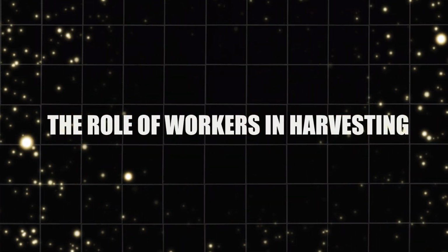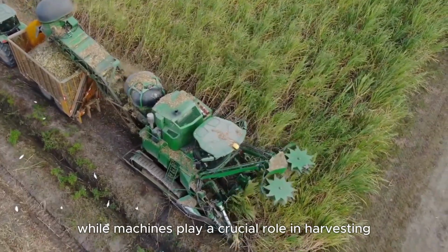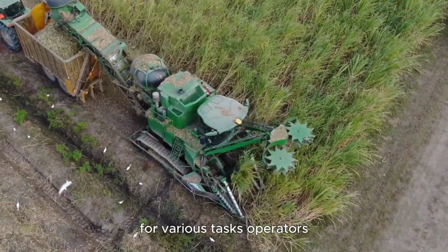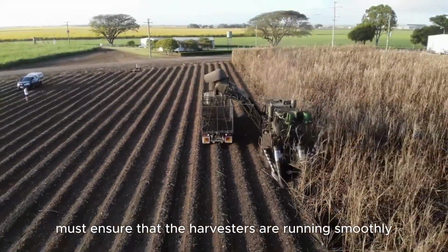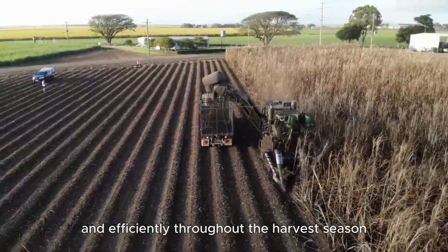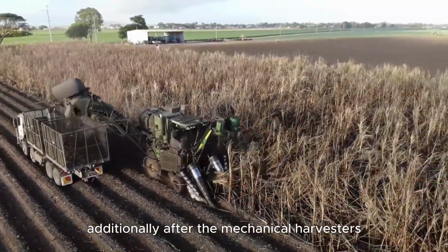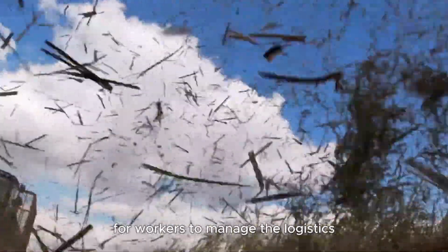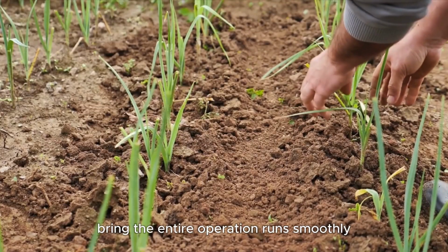The role of workers in harvesting. While machines play a crucial role in harvesting, the human workforce is still essential for various tasks. Operators and maintenance crews must ensure that the harvesters are running smoothly and efficiently throughout the harvest season. Additionally, after the mechanical harvesters collect the cane, it's still important for workers to manage the logistics and transport the harvested cane to the mill, ensuring the entire operation runs smoothly.